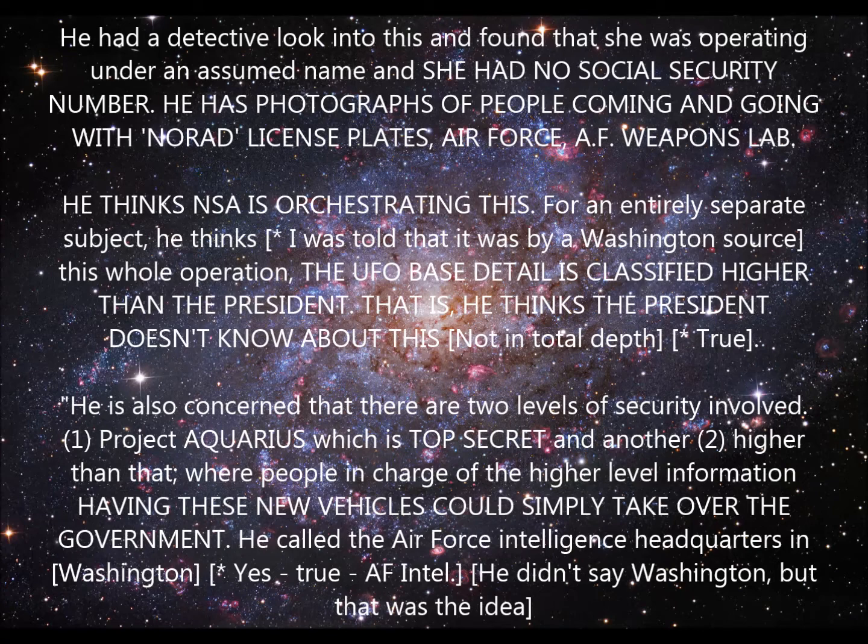For an entirely separate subject, I was told by a Washington source that this whole operation, the UFO-based detail, is classified higher than the president. That is, he thinks the president doesn't know about this. Not in total depth, true. He is also concerned that there are 2 levels of security involved. 1, Project Aquarius, which is top secret, and 2, higher than that, where people in charge of the higher level information having these new vehicles could simply take over the government.